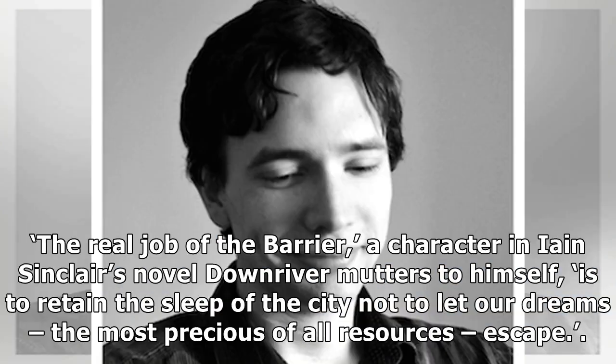The real job of the barrier, a character in Ian Sinclair's novel Downriver mutters to himself, is to retain the sleep of the city, not to let our dreams, the most precious of all resources, escape.